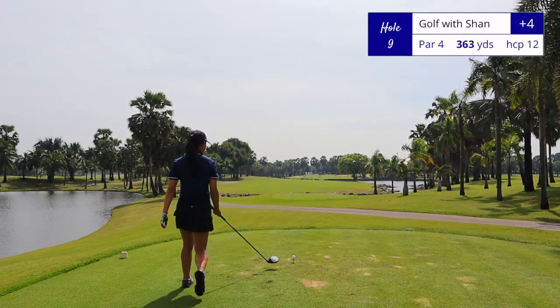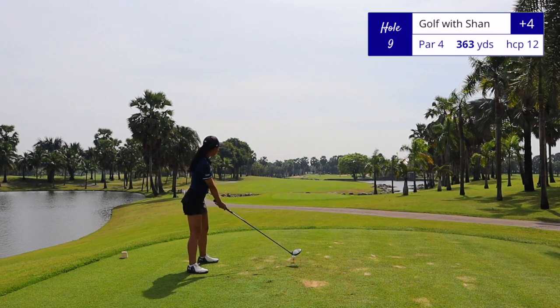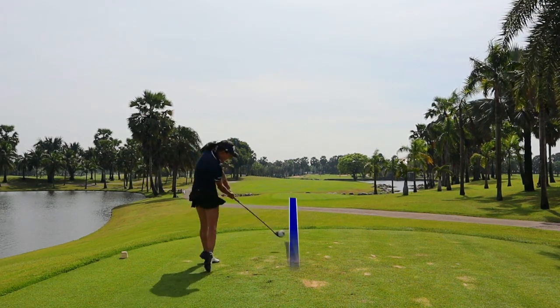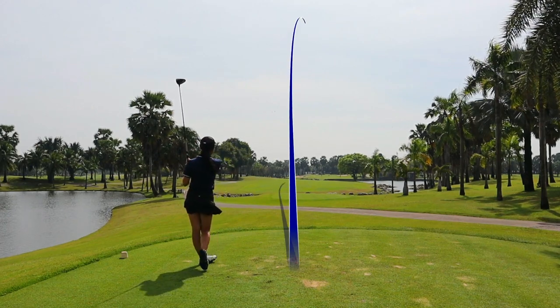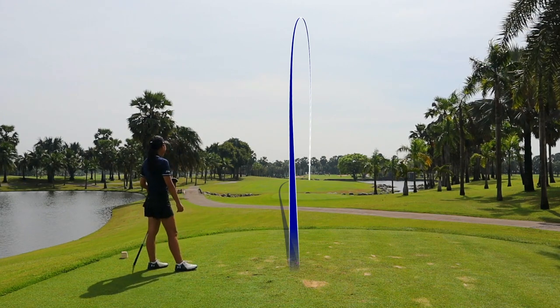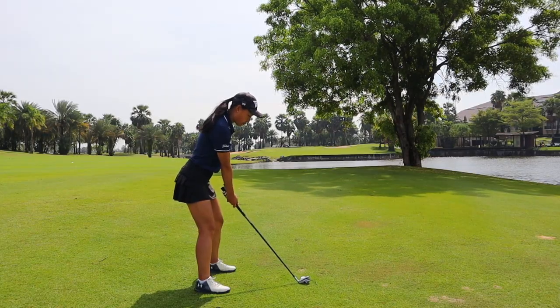Final hole on the front 9, par 4, 363 yards. There is water on both sides off the tee. You'll want to stay on the left side of the fairway here because there is a tree that gets in the way of your approach shot. Exhibit A.